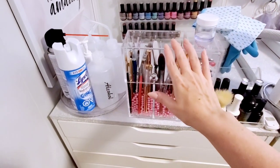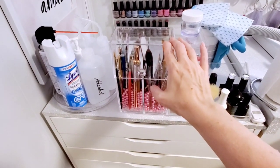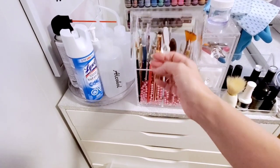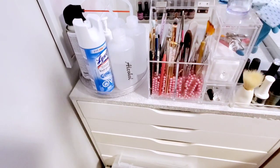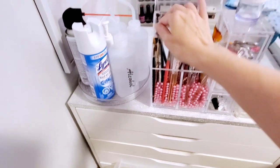All right, and then this guy, again, I highly recommend. Now, I have not tacked this down because it is quite heavy, so I did not have to tack it down, but this houses all of my brushes and implements and things that I use. I do try to reorganize it every week because things just get kind of put back, not in the most perfect place.